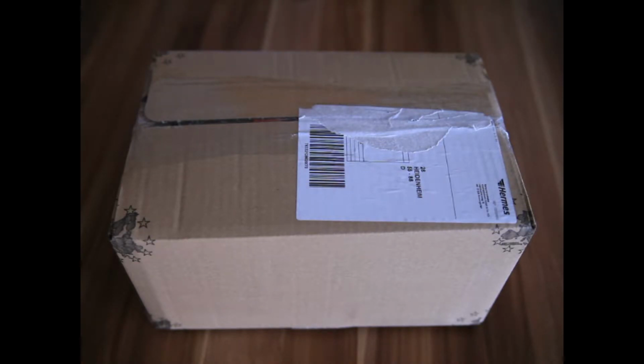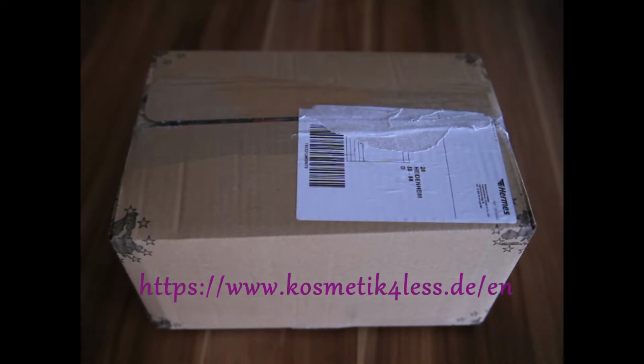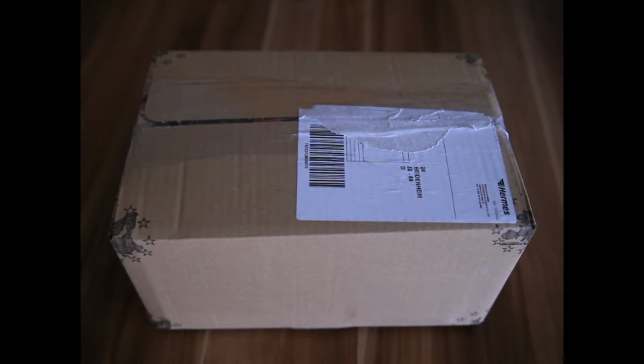As you may already know, Makeup Revolution is a UK-based brand that does a lot of palettes that are dupes of famous high-end palettes. They have a UK-based website where you can order products off of, but I have actually ordered these off of a German website, which is called Cosmetic for Less. I will be sure to link that down below. That's not an affiliate link or anything. I'm not making any kind of money off of it.